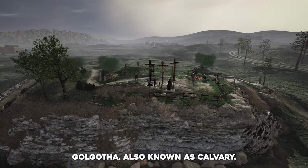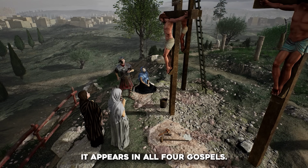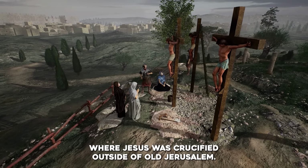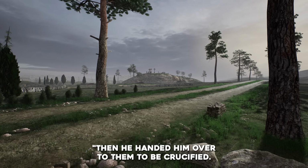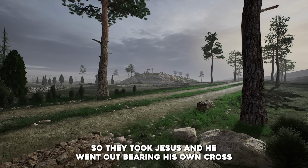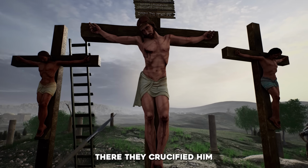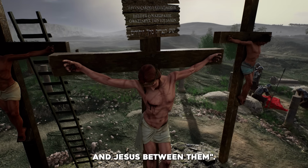Golgotha, also known as Calvary, is a skull-shaped hill in ancient Jerusalem where Jesus was crucified. It appears in all 4 Gospels. Golgotha is the Aramaic name of the location where Jesus was crucified outside of Old Jerusalem. In John chapter 19, verses 16 through 18, we read, "Then he handed him over to them to be crucified. So they took Jesus, and he went out, bearing his own cross, to the place called the place of the skull, which is called in Hebrew Golgotha. There they crucified him, and with him 2 others, one on either side, and Jesus between them."